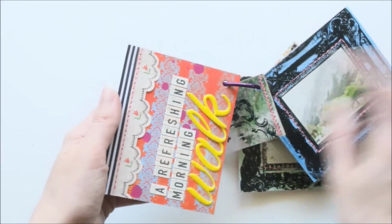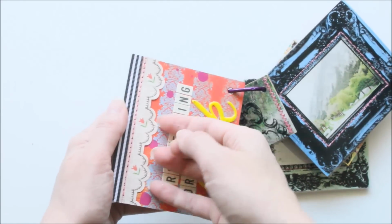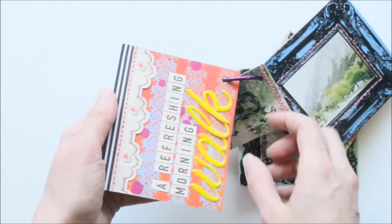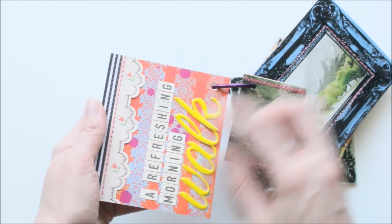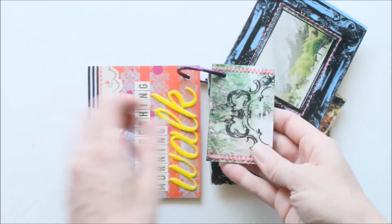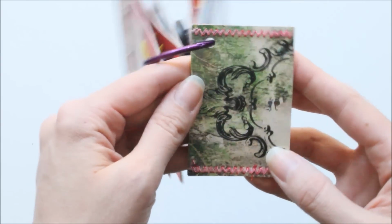And there's just a bunch of layering, some ribbon, sewing. That looks like Sassafras. It looks like I used some spray paint, because that's what that pink splatter is. And then again, I sewed the acetate onto this with my sewing machine.